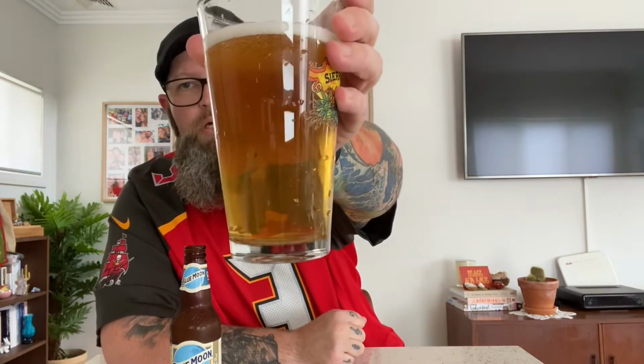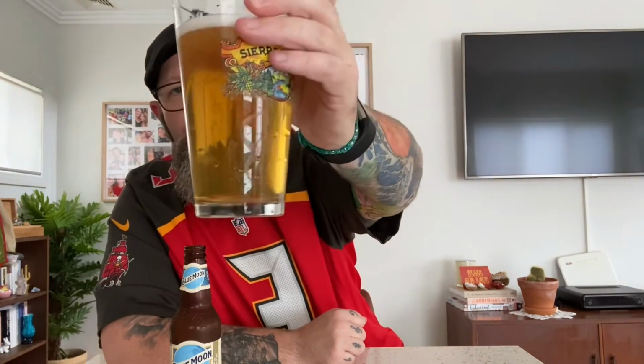Is it true to traditional Belgian wheat beers? Probably not, because that's not very white. It is a light straw colour. It's drying, I'll give it that. Not much cloudiness to it either, which those wheat beers usually will have a bit of cloudiness to them. But this one obviously doesn't really have that, but that is fine. The beer is absolutely clear.